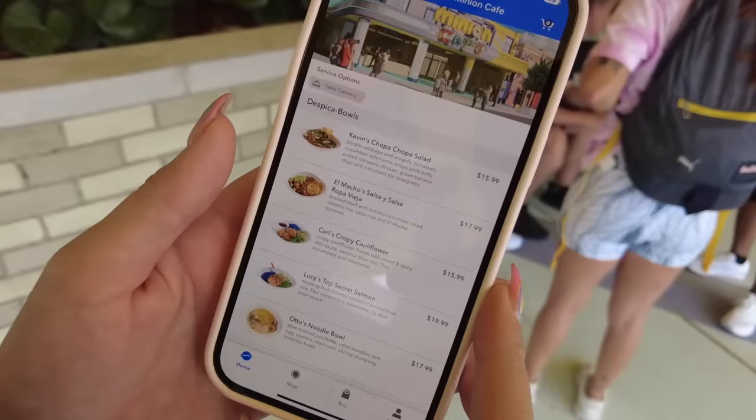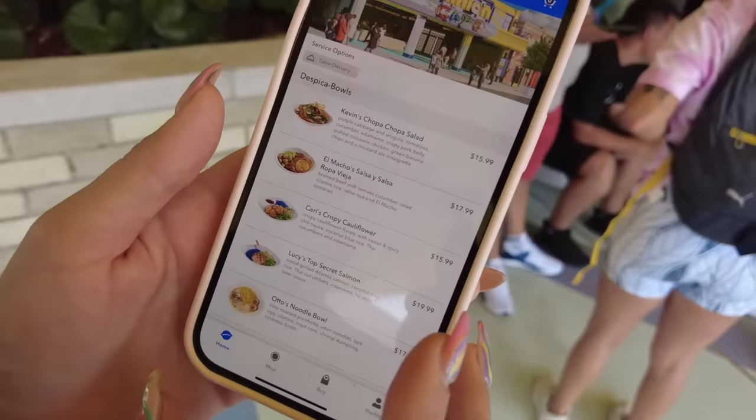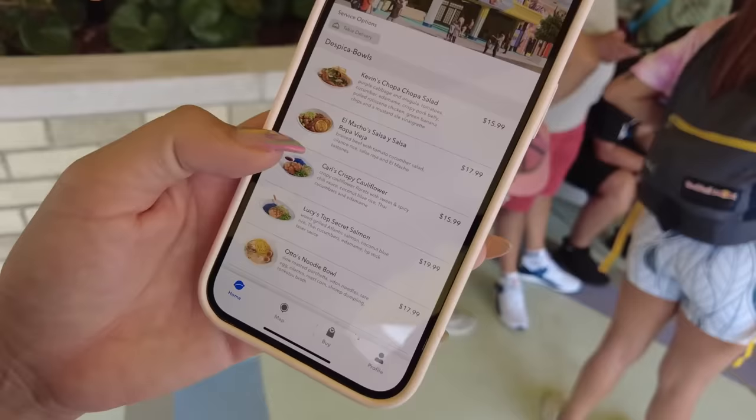The menu starts with Despicables. We love a pun. You've got things like El Macho's Ropa Vieja, Carl's Crispy Cauliflower. Otto's Noodle Bowl. I've not seen a noodle bowl in a theme park quick service option before. I'm looking forward to that.